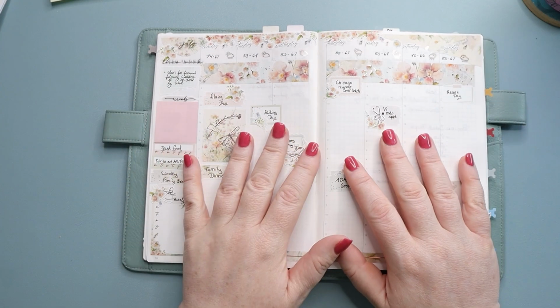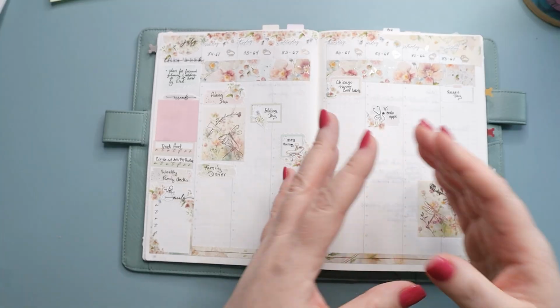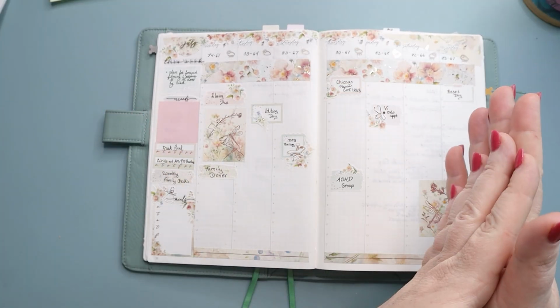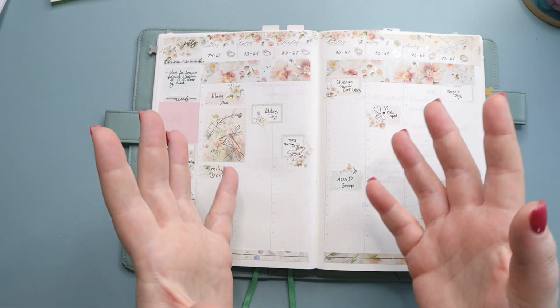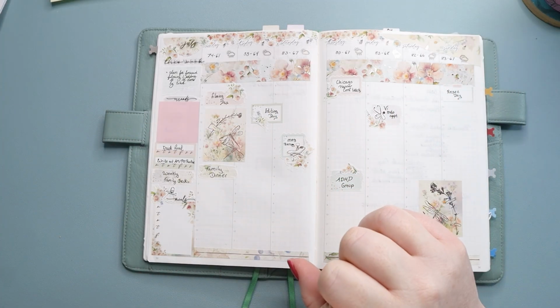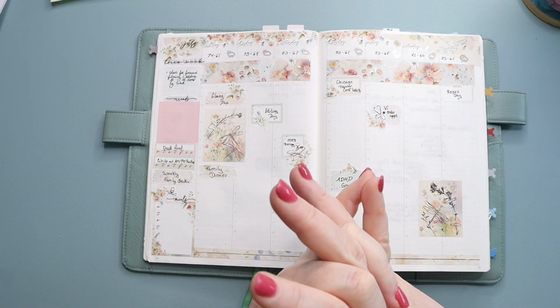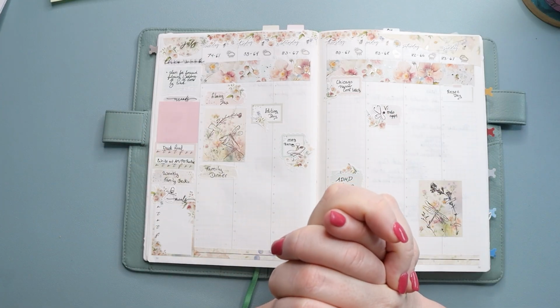Also, I am going to be getting back into my Plan With Me's. It might not happen until the school year starts, because until my kids are back in school, the chaos that ensues has made it a little harder to get things done and record. I've had a little bit of a struggle this last week just because I've been a little down, but I'm getting back into my groove.